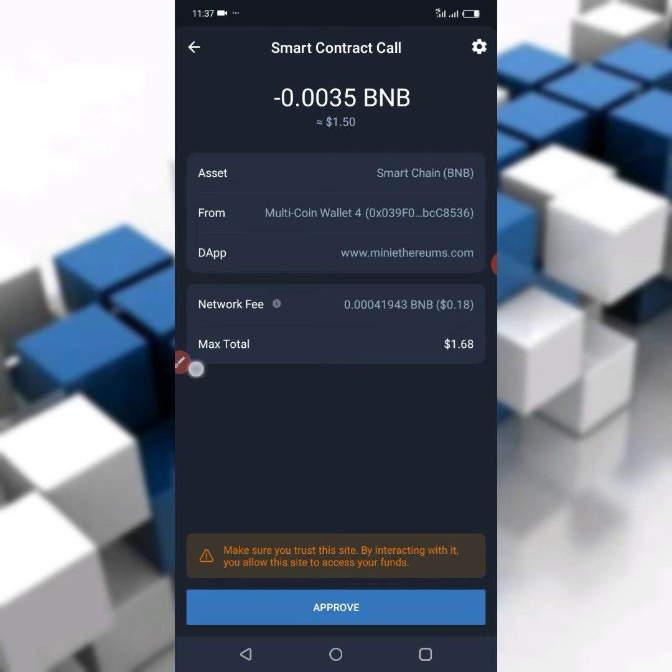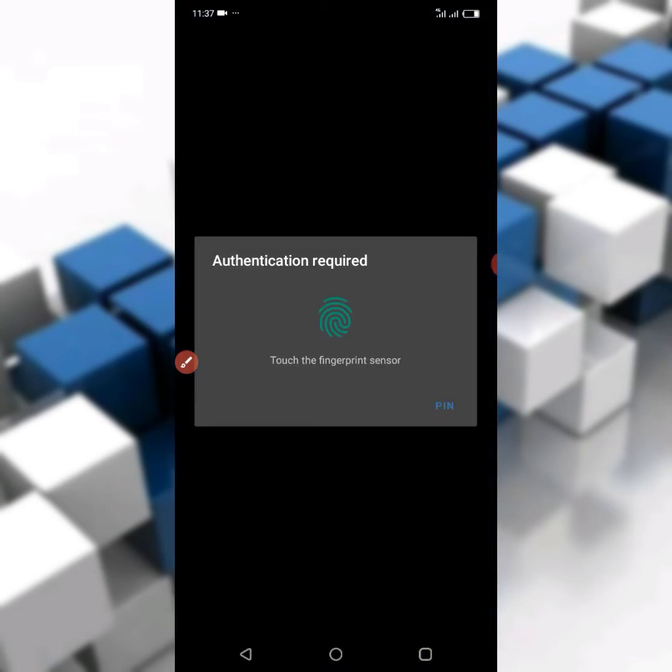So I'm going to pay the maximum total of $1.68, and the total amount I'm paying for this airdrop is about $1.50, but due to network fee it is a maximum total of $1.68. So I'm going to click on this one that says approve right here, and I'm going to put my passcode.